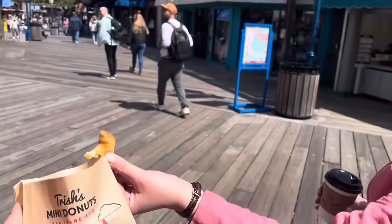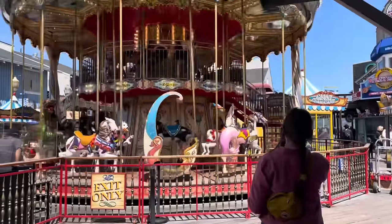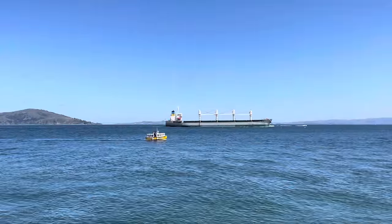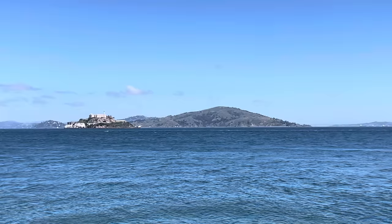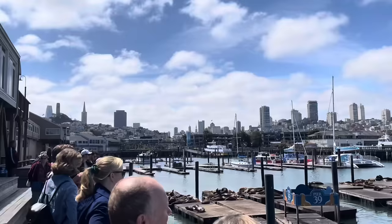Today we are transit riders, but we are also tourists. How are they? Very yummy. The F is a great way to visit the many attractions along the wharves. For example, you can go to Pier 39. You can enjoy the shops, you can take in views of the bay and Alcatraz, or you can meet my favorite residents of San Francisco, the sea lions.